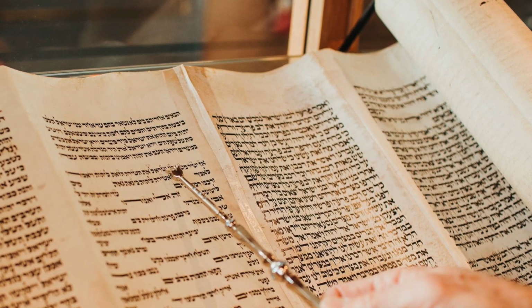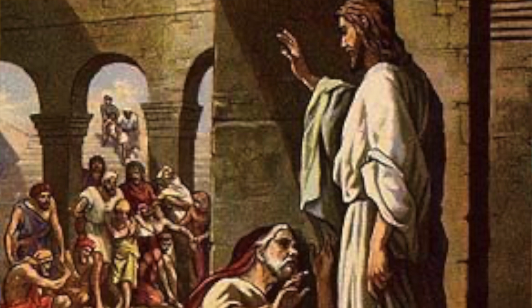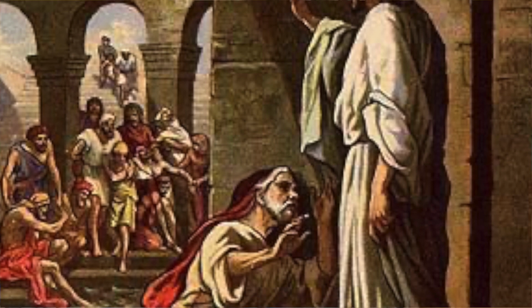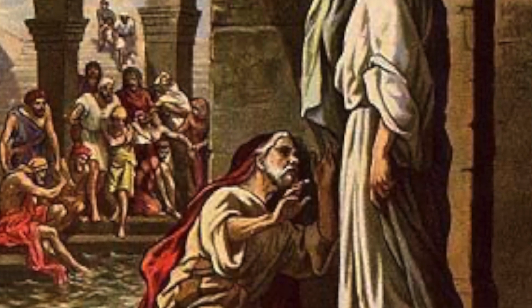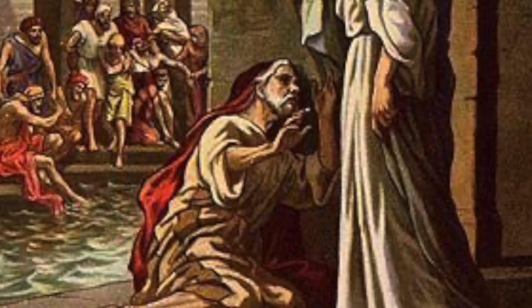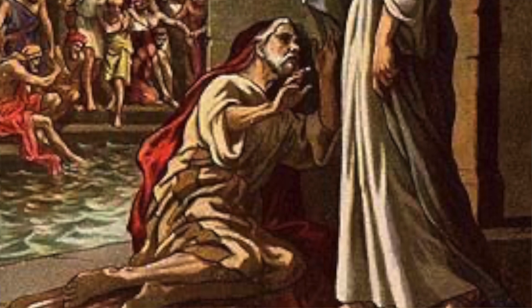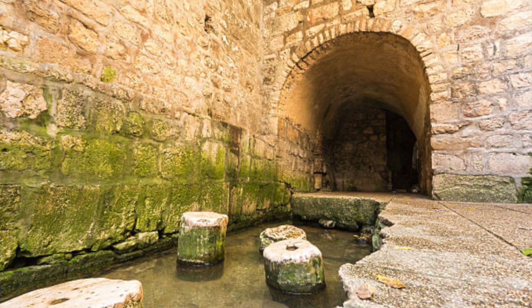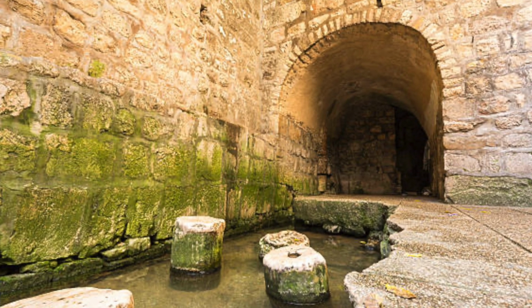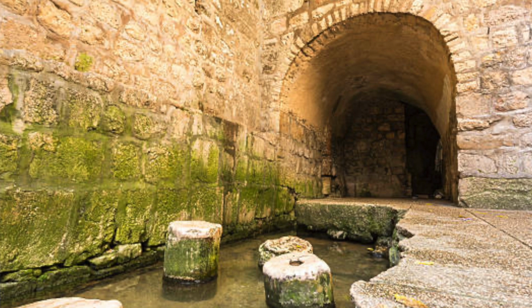The third item is the Pool of Siloam. In 2004, archaeologists uncovered the remains of the Pool of Siloam during excavations in the City of David, Jerusalem. This ancient ritual bath, or mikveh, mentioned in the New Testament, John 9:1 through 11, as the site where Jesus healed a blind man, was a significant water source for Jerusalem in antiquity. Its discovery not only confirms the existence of this important site, but also provides archaeological evidence for the accuracy of the gospel account.